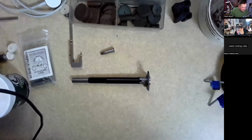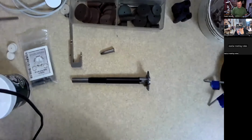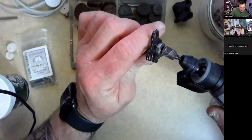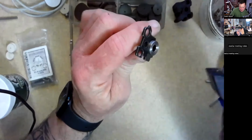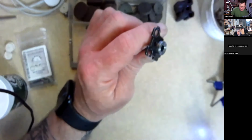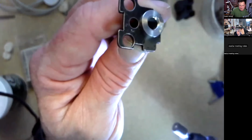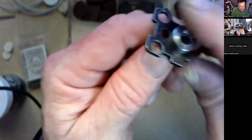Because remember that 12 gauge shotgun where they took too much? We don't need much, right? But what we're gonna need is we want to just touch it right here. So this slight ramp. Yeah, I mean it's very slight.